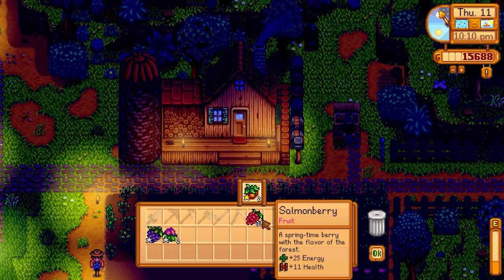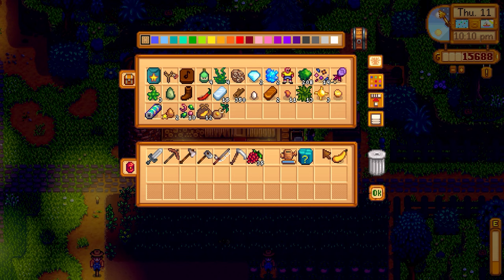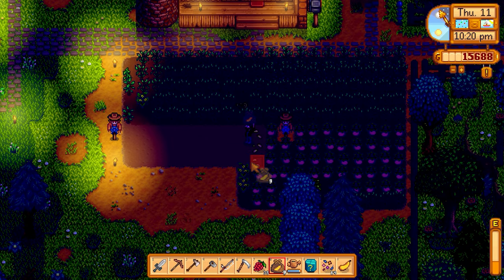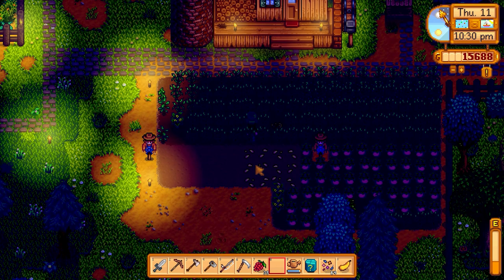So, I'm going to sell the rest of this stuff. I'm going to hold on to that. Yeah, this is a weird one. I want to plant the rest of these. Did I have anything else to plant? Bait, mixed flower seeds. You know what? I may as well just go ahead and plant all of this stuff, which means I also need to water it, but we'll get all this planted so that way we can have some extra stuff growing.